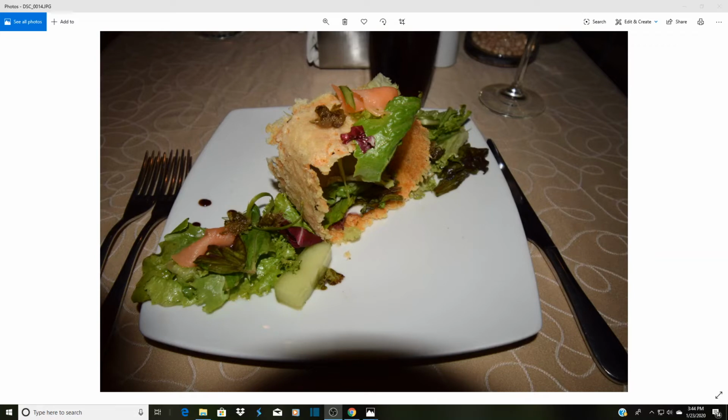So the first picture here is a Parmesan salmon salad that we had. Very good. All the food there was very good. So it's kind of gourmet style. There's no buffets. It's a la carte, with the exception of breakfast. There is a buffet every morning outside with the pool. You can either sit down in the a la carte restaurant and order the specific food that you want, or you do have the buffet that has most of the options.